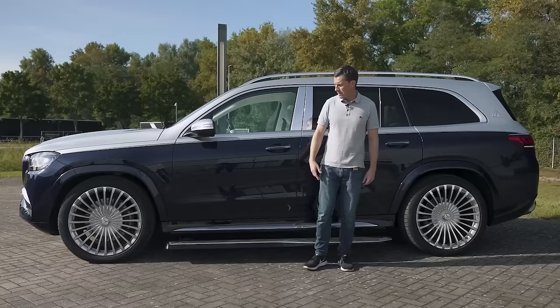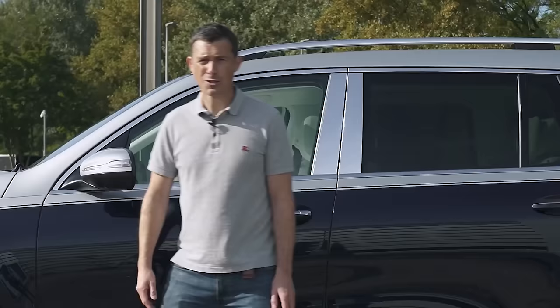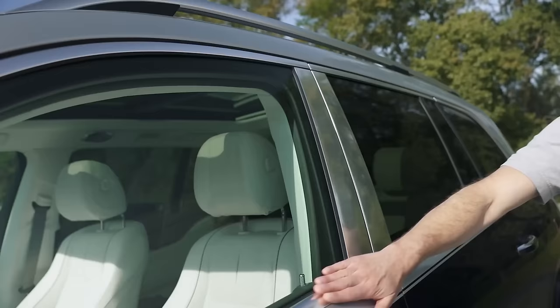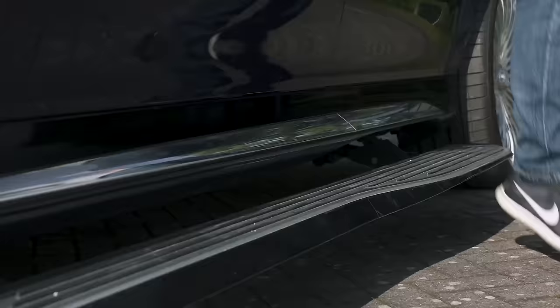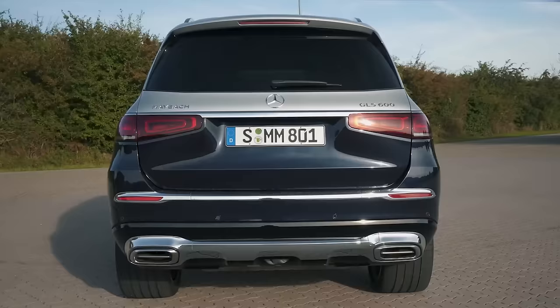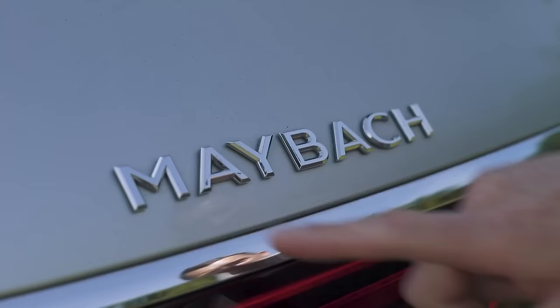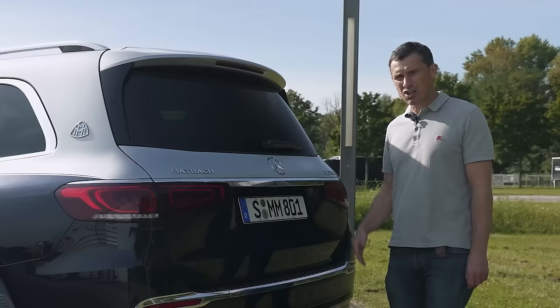Another thing that makes it stand out, the unique Maybach wheels. 23 inches, and the spokes mimic the veins on the grille. Another feature, of course, is more chromage. Look all around the windows, very nice. And of course, the running boards. Here at the back, you've got plenty of Maybach badges, so there's one just here on this rear three quarter, Maybach written there, and GLS 600, because you can't get 600 on the normal Mercedes GLS. It has to be a Maybach.